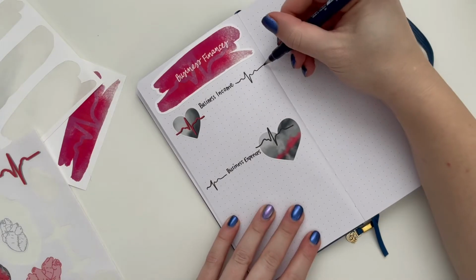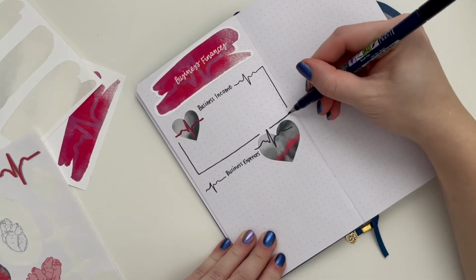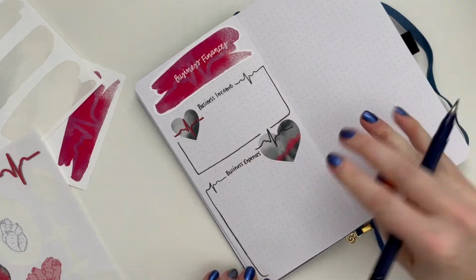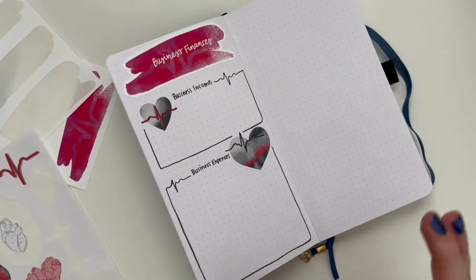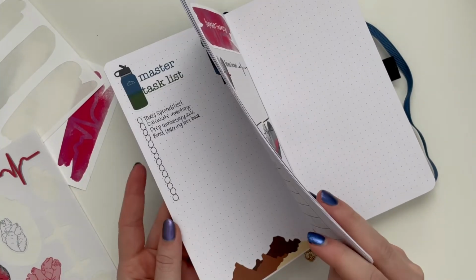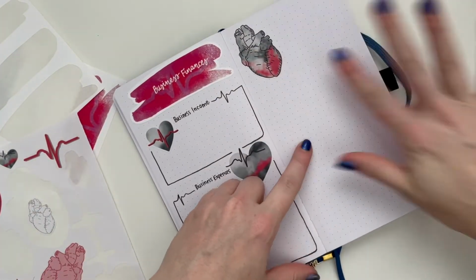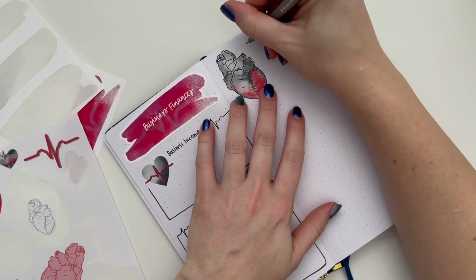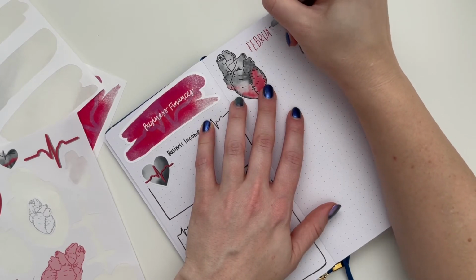So I just need to set aside like a day a month to fill all this out at the end of the month. But the problem is that usually the end of the month is the most chaotic for me. So I don't know. I'm gonna have to figure something out. Maybe the second week of the following month, I'll look back at the month before or something like that. I'm really going to have to figure that out.